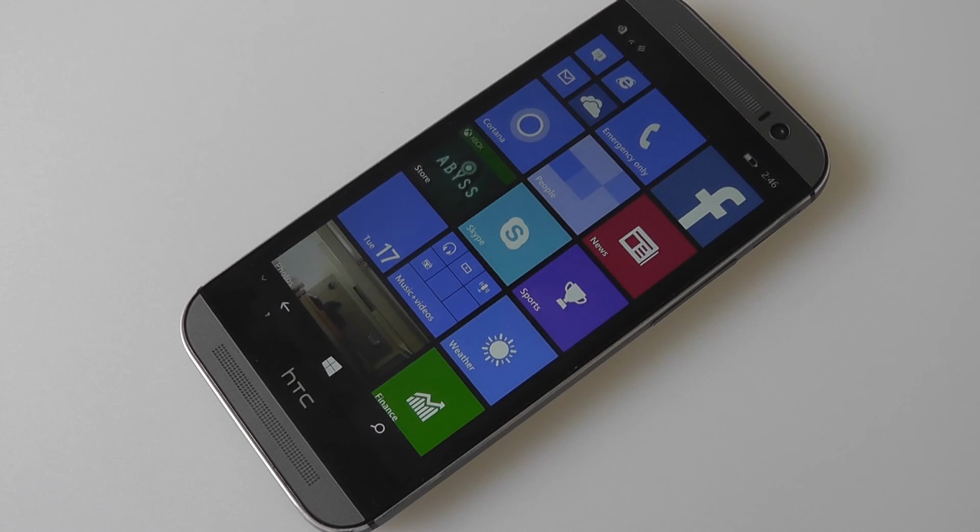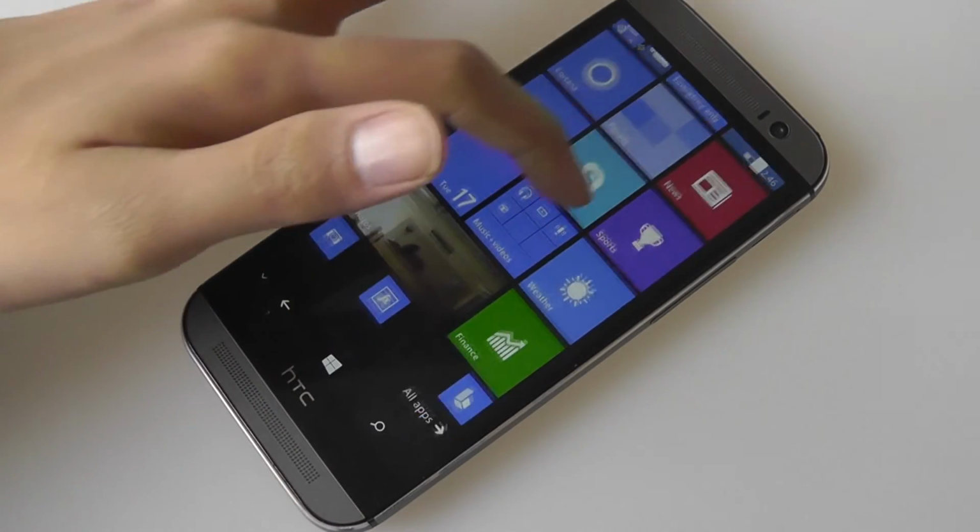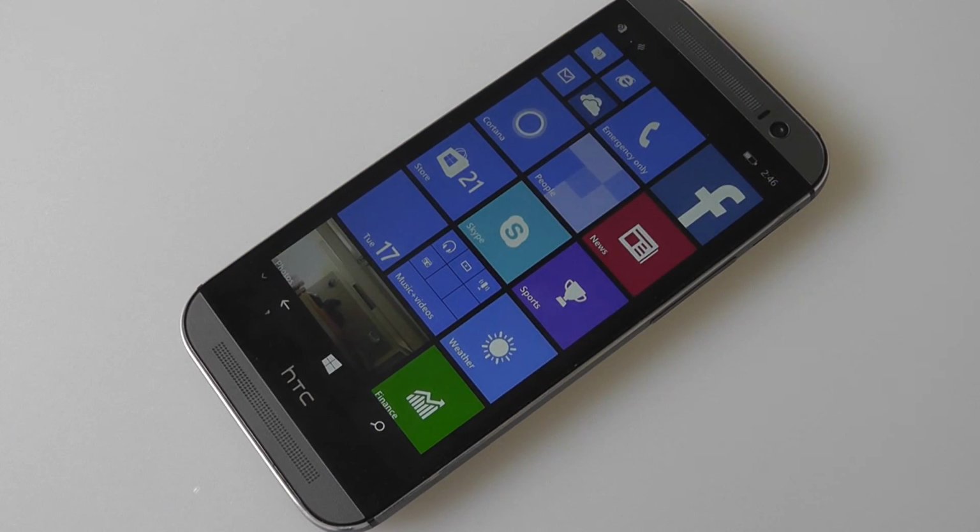The One M8 with Android is still, I think, a better phone overall, just because it has a more flexible user interface and you can do a bit more with the software. However, it does cost a little bit more, so it's not as budget conscious as the One M8 with Windows seems to be at the time, and both phones have the same hardware as well as specifications. Anyways, this has been a quick video look back, as well as discussion of whether or not this phone is still worth it here in 2016.